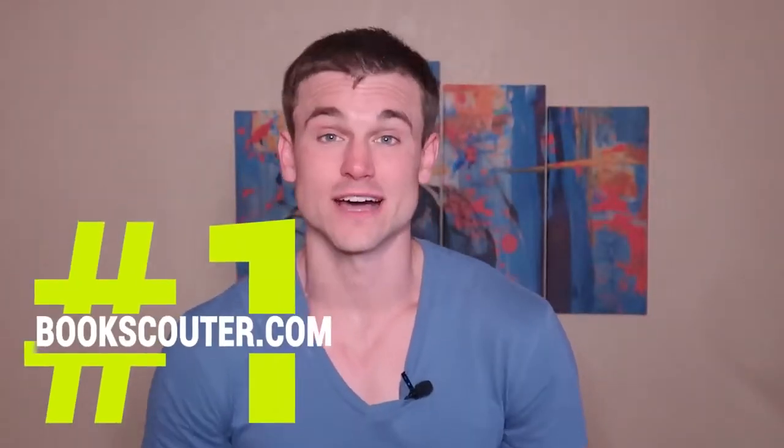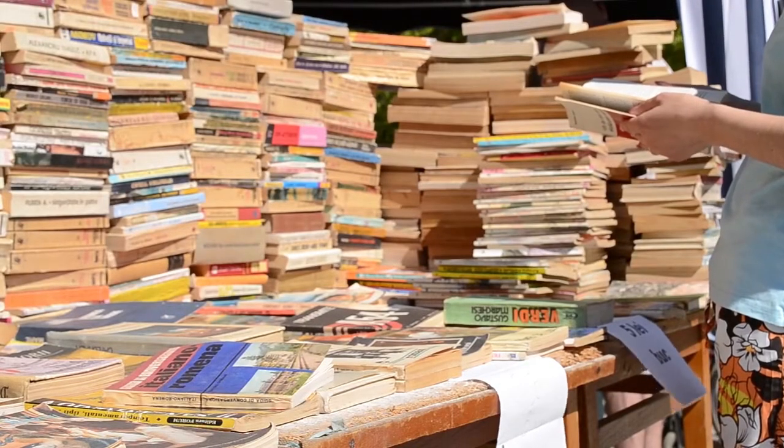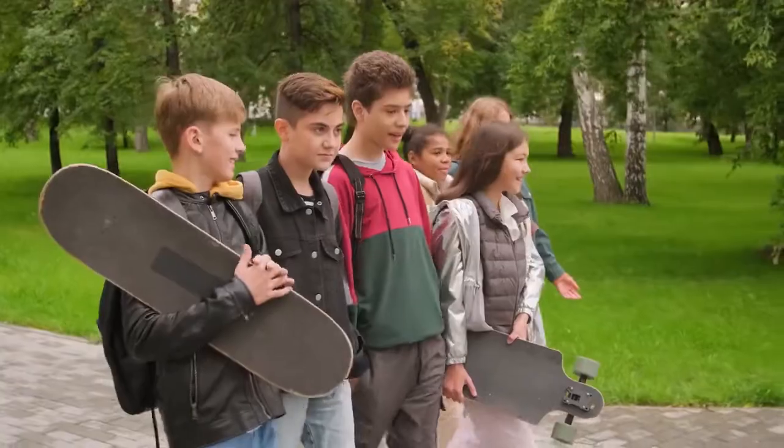We're rolling into number 1, and that is bookscouter.com. So this one goes out to the people specifically that might be in high school, in any form of school, or even in college. Basically what we are doing here is reselling books that we have or that we find around the school that no one wants. Especially at the end of high school, people don't care about the books. They're not as expensive as college, and they just leave them lying around, whether it's in their lockers, in the cafeteria, or outside on the playground. They're just leaving these books everywhere, it seems, and they don't care.